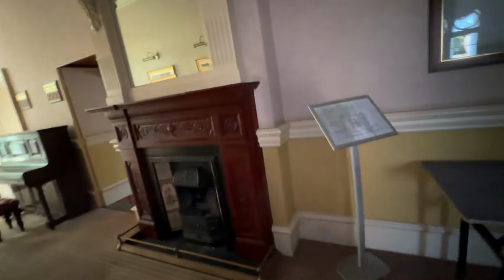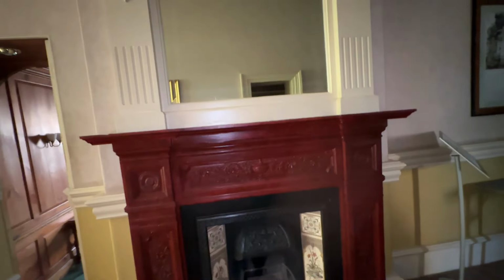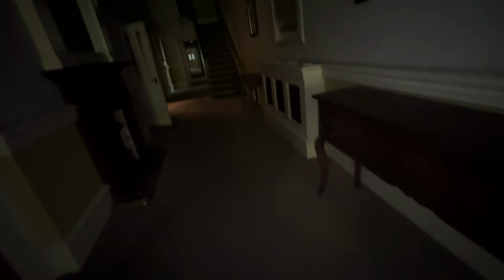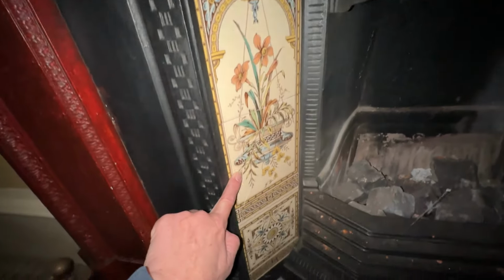Oh, look at this. How old is this? This place is Grade 2 listed, what we're standing in now. Really nice architecture. God, the floor is all bowing. As I'm walking, it's breaking under my feet. Oh, it is one of these Victorian fireplaces. Look at the tiles on here, the design. Really, really nice. That is so nice.